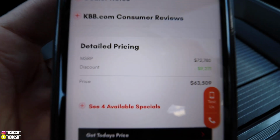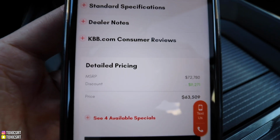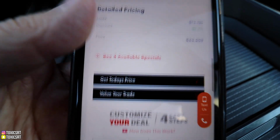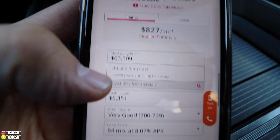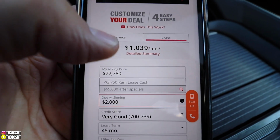And then MSRP is 72,000. But if you come to Parkway, you'll get it for 63, which is not bad at all. Here's all the payments or whatever. If you want to lease it, I don't know how much it'd be. $1,000 a month. Oof, that's crazy.